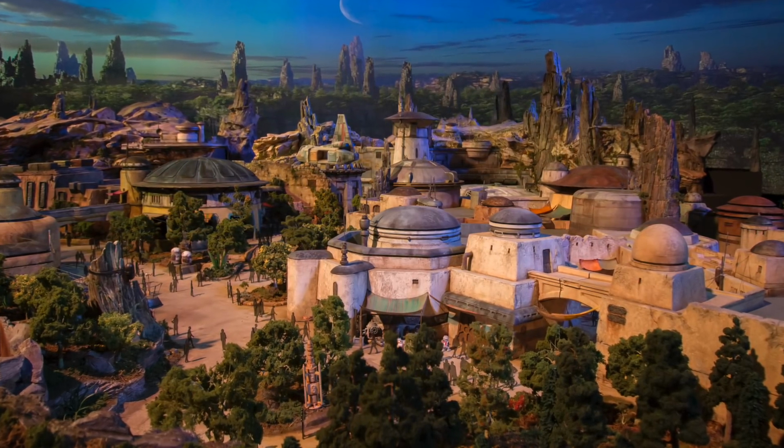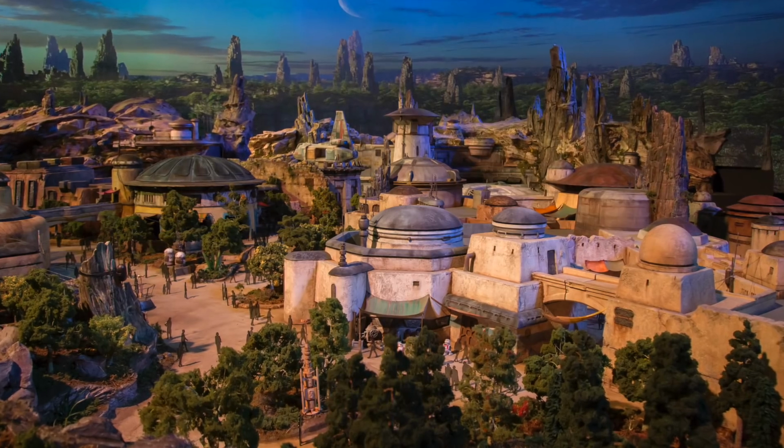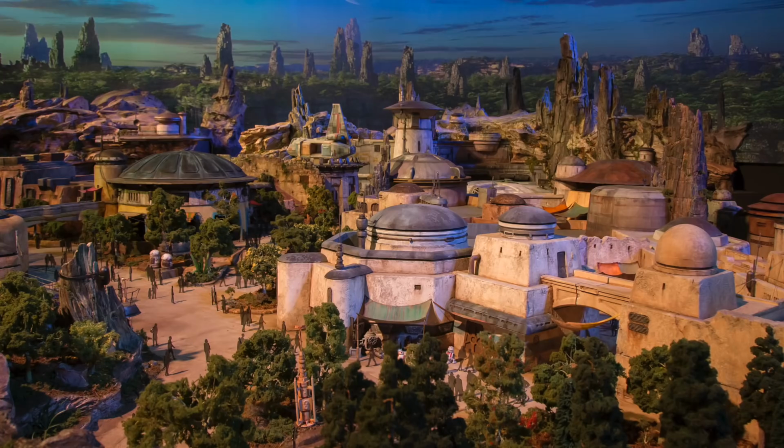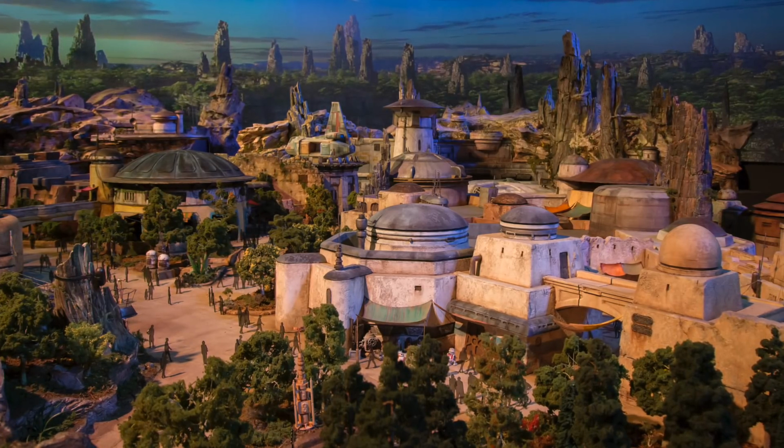We're expecting some of the First Order stuff to be on the right, and some of those more white, tannish looking buildings to be more of where the First Order is under control. There's also supposed to be a TIE fighter somewhere around that area.